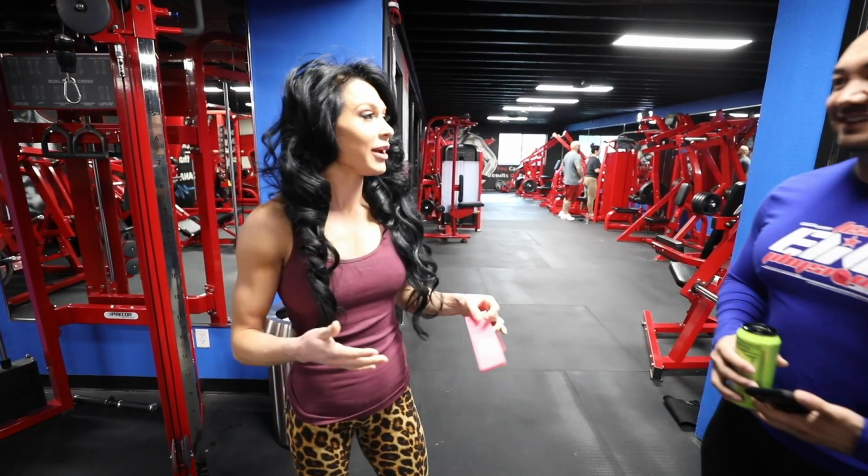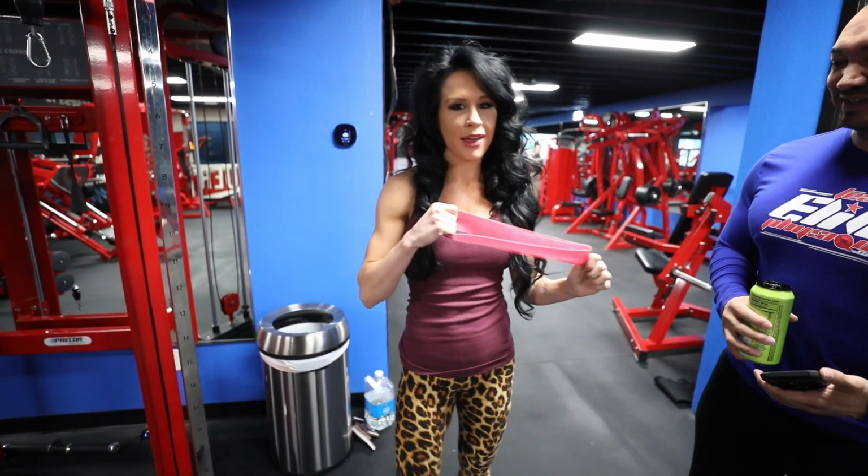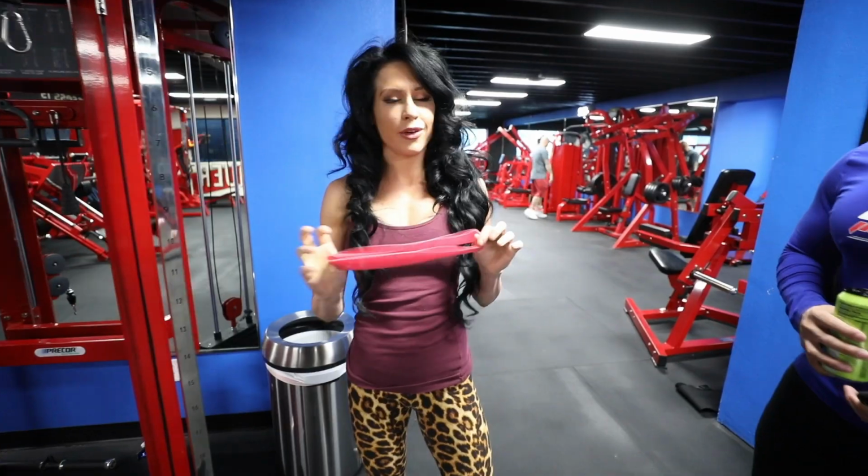Alright, so I totally forgot my hair tie today. I usually have it on my wrist, but I mean, I don't know, maybe we can use this booty band for a hair tie. I don't know, maybe if I get annoyed enough.